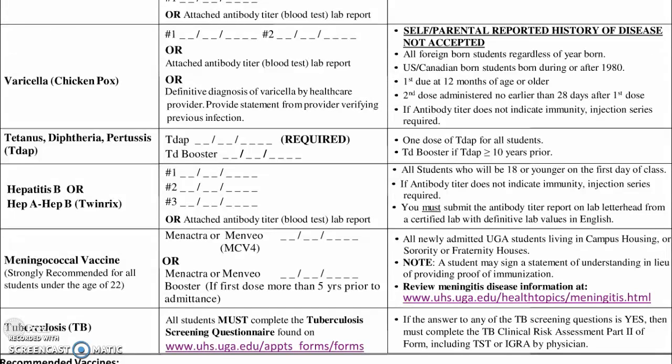The hepatitis B shot is only required for students who are 18 years old or younger at the time of application to UGA. If you are older than 18 years old, this immunization is optional, but feel free to add the dose dates if you have taken them in the past. Students who are 18 years old or younger can either fill out the 3 dose dates or submit an antibody titer test result in English and issued by a certified lab in a letterhead document.